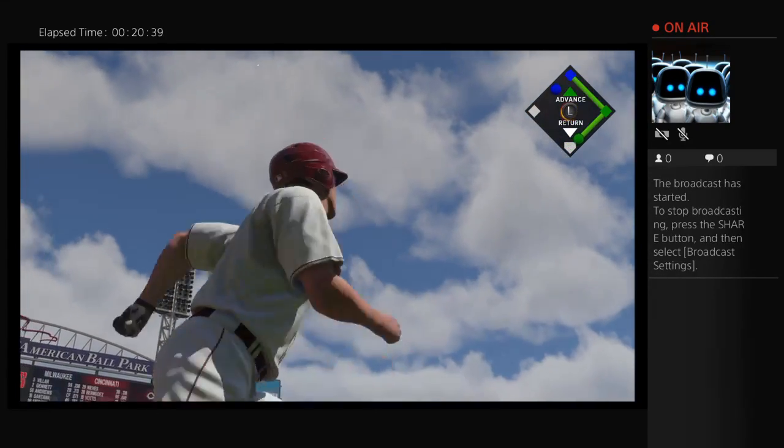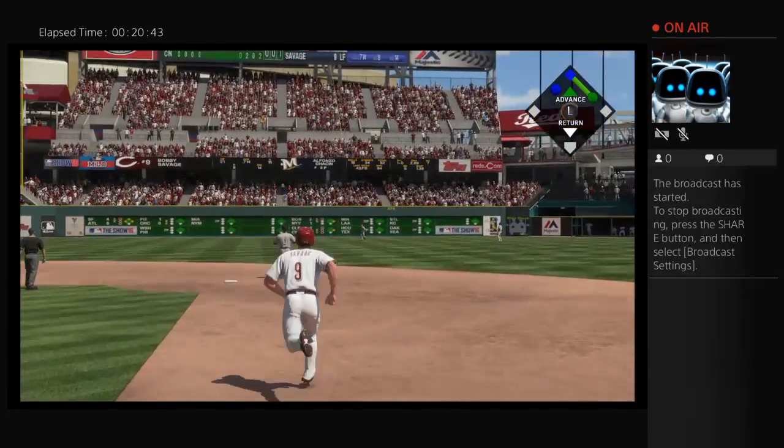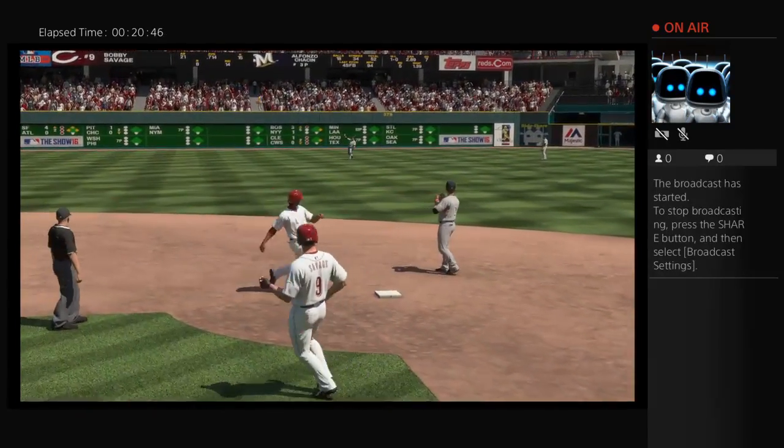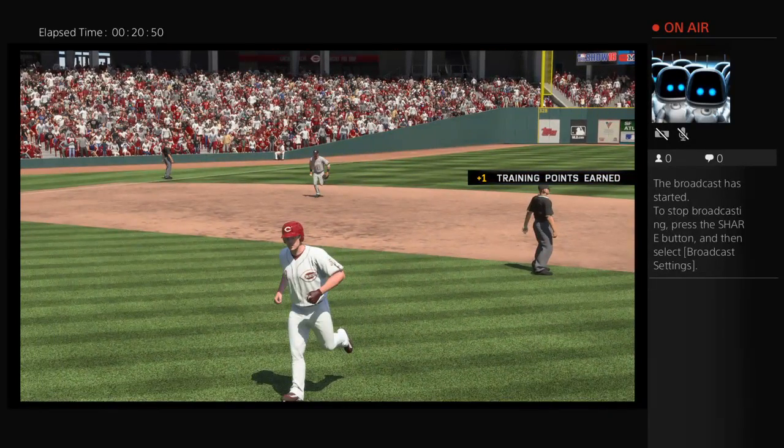Lifted in the air out towards left center. Reed is calling for it. He's got it, and there are 2 down now. And no tag at second. He'll head back there with 2 away now.